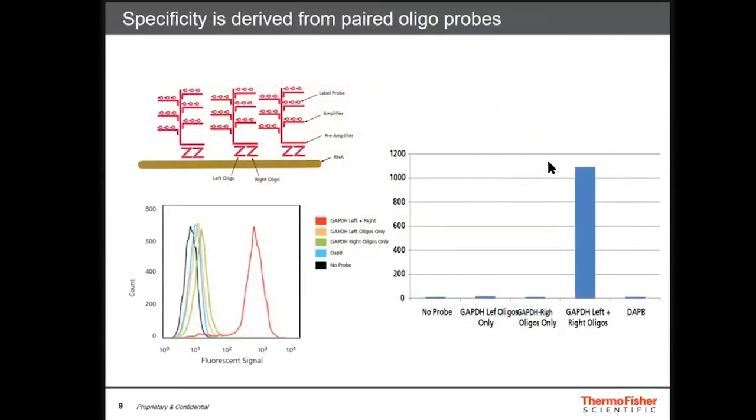And one of the reasons why we're using what we call the double Z approach for signal amplification is that it adds a great deal of specificity to the assay. The original QuantiGene assay did not have this. This was something that we added during product development for both this technology as well as for the in situ hybridization technologies. But without going through everything in detail, it's absolutely required that both of the pair are present in order to generate a signal. If we have no probe, if we have a probe to a target that's not there, if we have only left or right members of that Z, we get no signal.